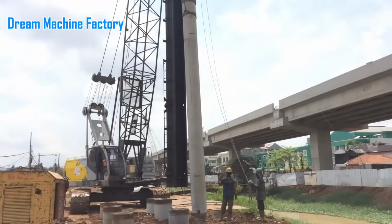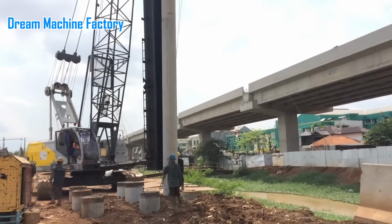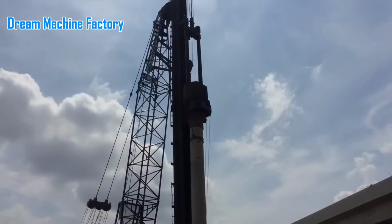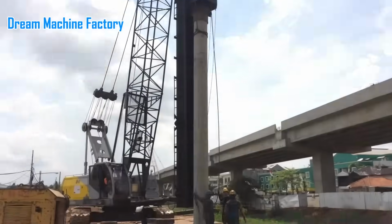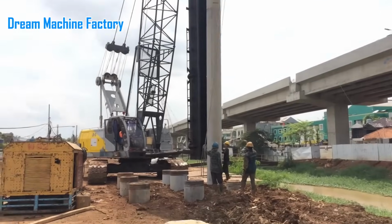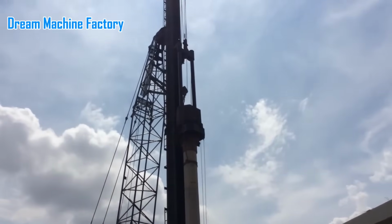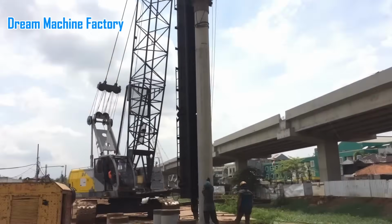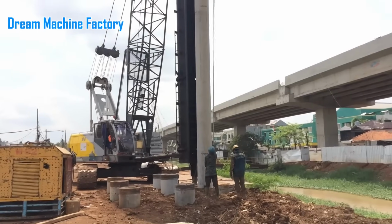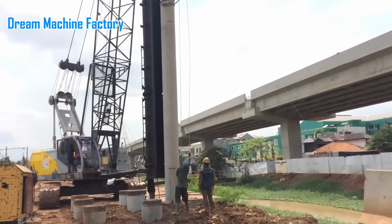Purpose of piling in bridge construction. Piling is the process of driving or drilling piles into the ground to provide a solid foundation for large structures like bridges. The primary purpose of piling in the Kalimalang Bridge construction is to transfer the load of the bridge to deeper, more stable soil layers when the upper layers are too weak or unstable to support the weight of the bridge and the traffic it will carry. In the case of the Kalimalang Bridge, the soil conditions are such that piling is necessary to provide the strength required for a safe and durable structure.